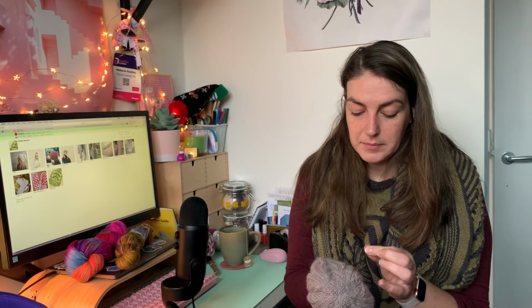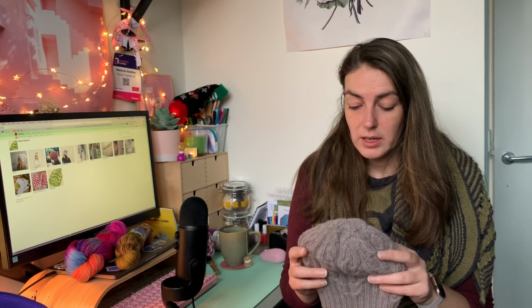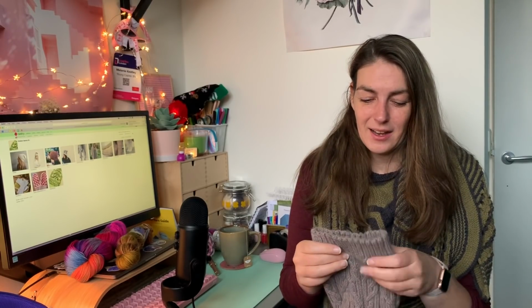So I really like how this looks. It's very pretty, but I'll probably not cast on a cabled hat anytime soon. I just want to knit a hat that has a pattern, maybe the Blueberry Waffle. I think there's a violet blueberry waffle version of that hat that is really, really nice. I do like the shape of this hat. It fits really well on me, at least.